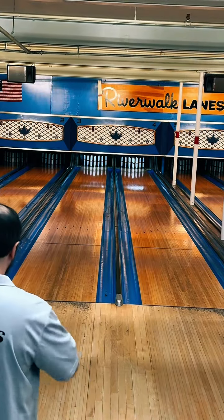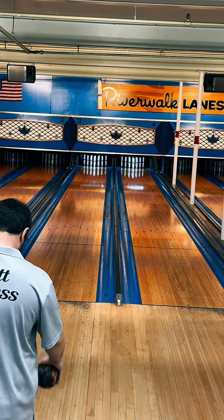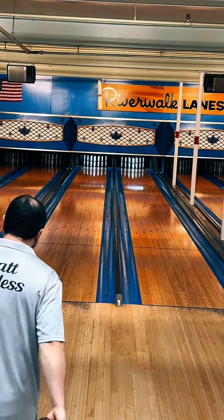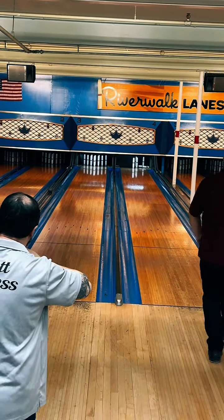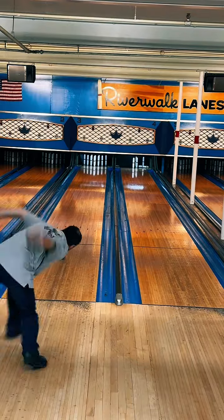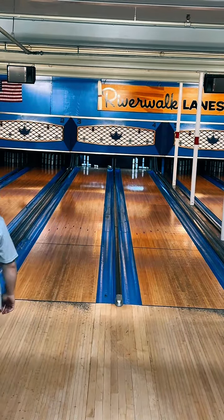How good is the quality control of the pins? Interesting. I mean, when they're first made, they're good. But Candlepins generally can last up to 15 years. So towards the end of their life, they definitely fall down a lot easier than the newer pins.